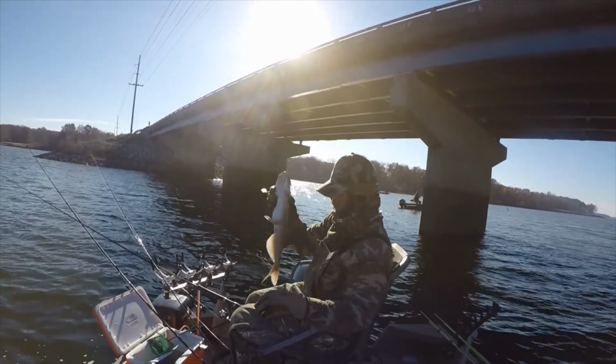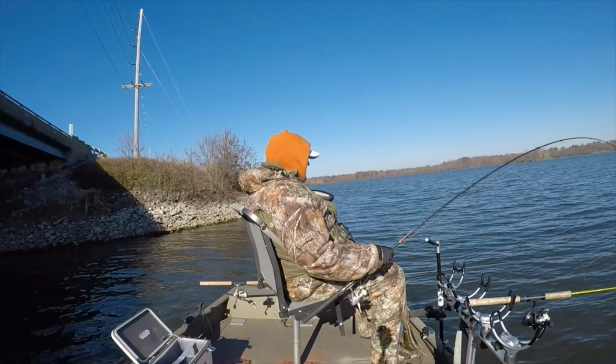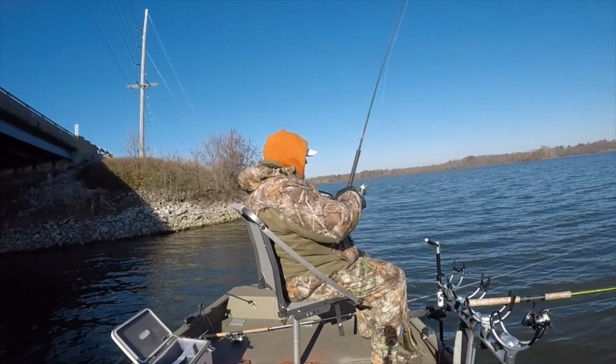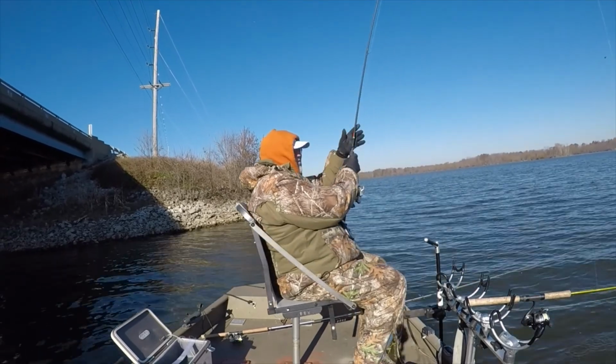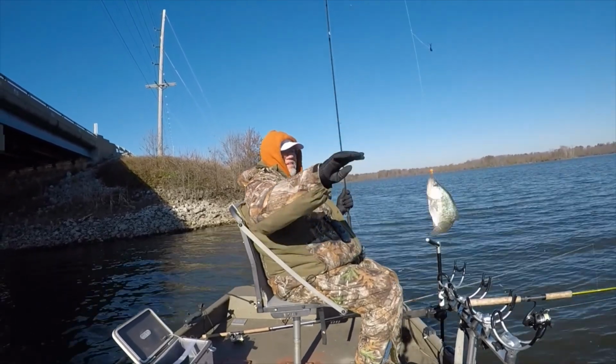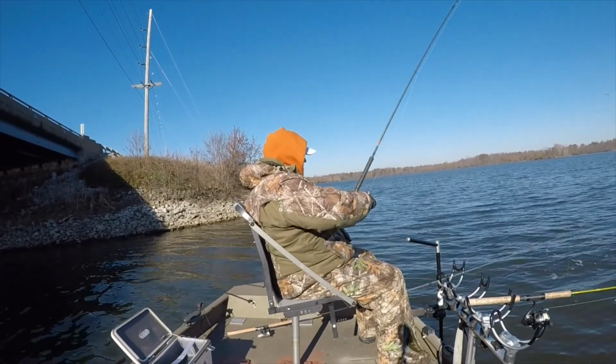We also used drop shot rigs with minnows today, but the bite was actually better on jigs. And we caught some really nice fish today, a little better size than your typical bridge fishing day. I think it was the second Illinois firearm deer season, so that's why there wasn't a whole lot of traffic at the bridges today.